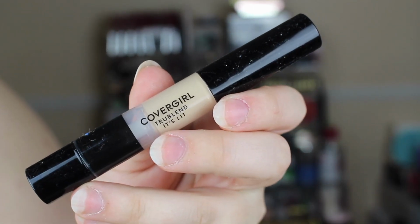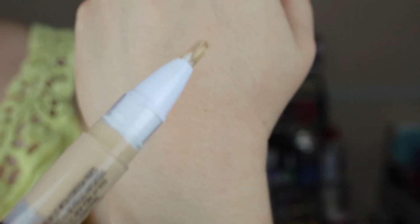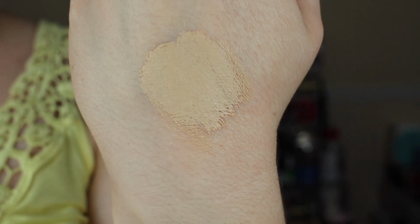What I would not recommend though is this really bad concealer right here. This is the CoverGirl TruBlend It's Lit Concealer. Good Lord, why would they come out with something as stupid as this product? Of course, I am going to put a disclaimer on this and say everyone's going to have a different opinion about makeup. This is just something that didn't work well with me.